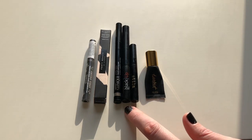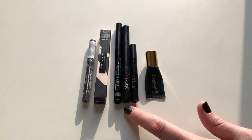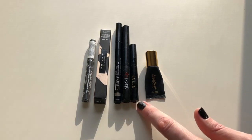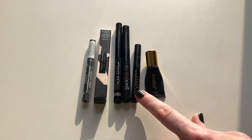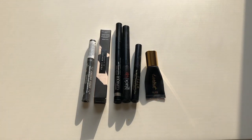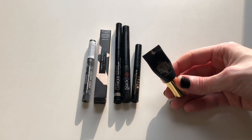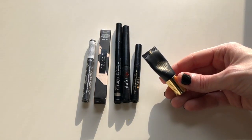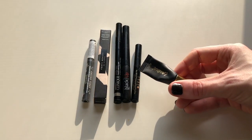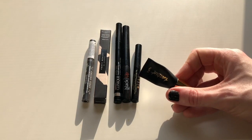This one's probably almost about ready to die. This is the Black Up Matte Waterproof liquid eyeliner. I have a little deluxe size of the Stila Stay All Day Waterproof liquid liner, and then I have this one here. This is the Tarte Tartist Paint Liner. It's not really a gel liner. I consider this more of a liquid liner, so I put it in with these. I don't know how I feel about it. I'm over halfway finished with this, so hopefully this one will be moved out, but those are my liquid liners at the moment.